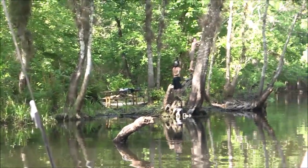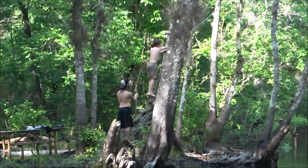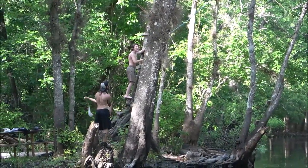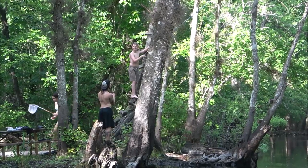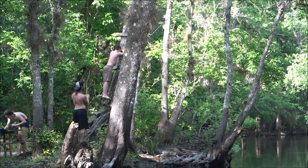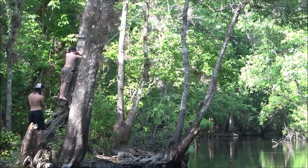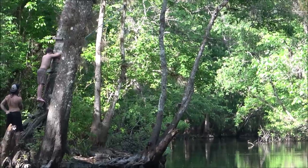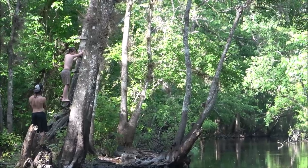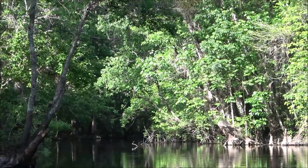That picnic table there was underwater. Oh, was it? Yeah, well, part of it was sticking out. He said he already did it once. He's young. He's overthinking. Maybe he doesn't like people watching him. I never did. I don't like people watching me when I do something. That's pretty cool. He's waiting for us to leave. I didn't leave until he jumps. Or well, swings out.